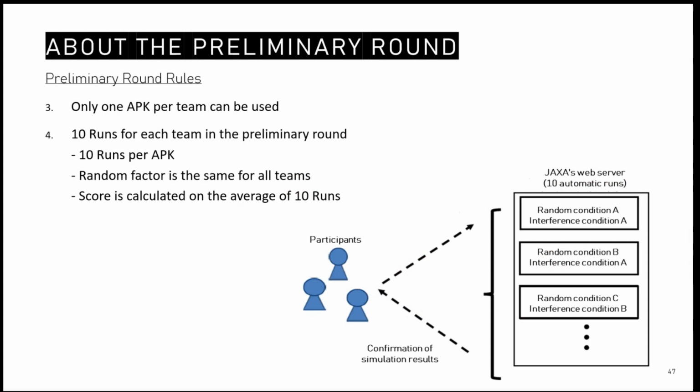Even though you can create up to 20 data of the APK, of the run on the simulator, you can only submit one APK, one run, for the preliminary round. Each team will have 10 runs of their APKs. The random factors are the same for all the teams, and the score is calculated on the average of 10 runs.